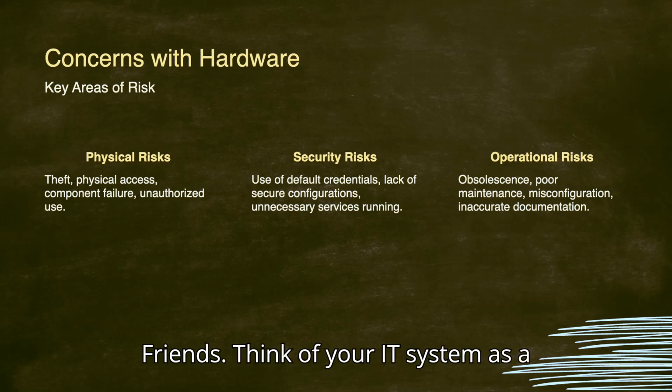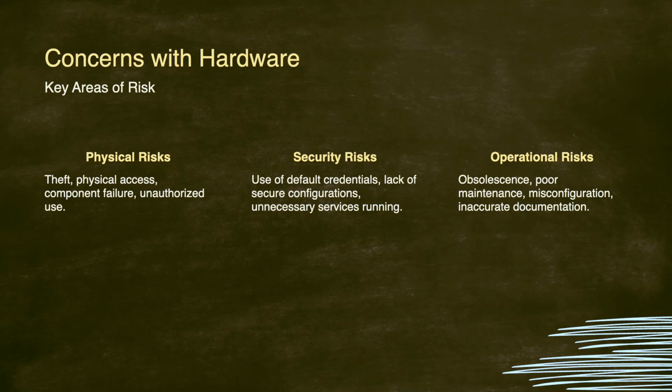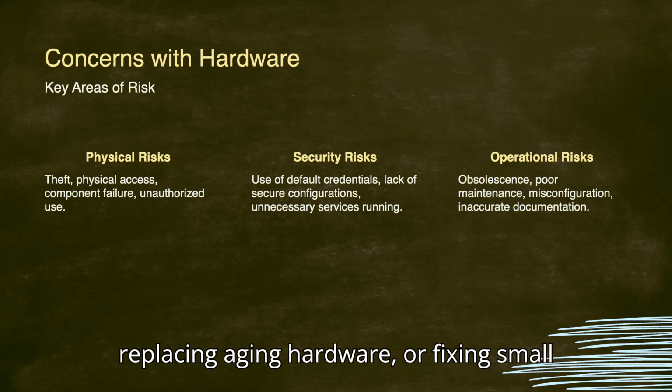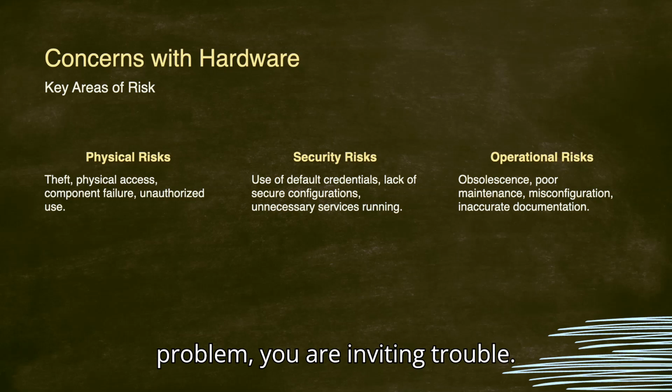Then there is poor maintenance. Friends, think of your IT system as a machine that needs regular upkeep. If you're not updating software, replacing aging hardware, or fixing small issues before they snowball into big problems, you are inviting trouble.